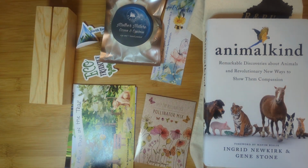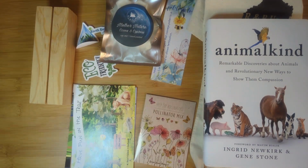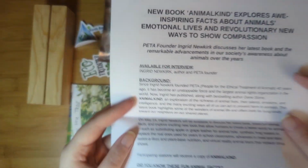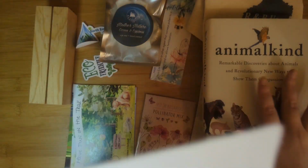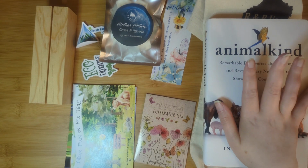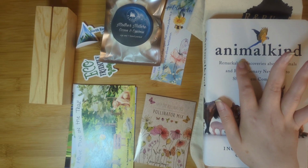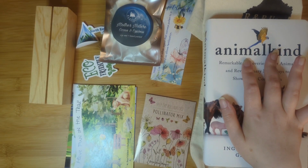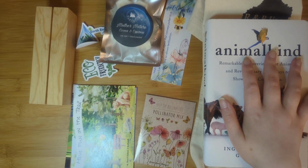Just because I'm reading this, I don't want to say that I'm for or against any of these things. I'm just literally reading what the paper has and what the book is about. But I thought it was going in a different direction. In the paragraph above, it said, "In many exciting ways, all of us can prevent harm to animals."